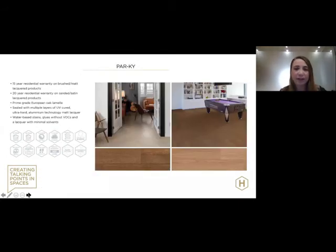Our Parky range, this is also a really great range, all prime grade, so therefore a clean grade of timber. They are a thinner product, so 7.2 millimeters overall. This is probably our lower range in terms of budget, so great if you're on a tighter budget. You can glue them or click them together.